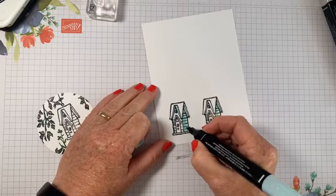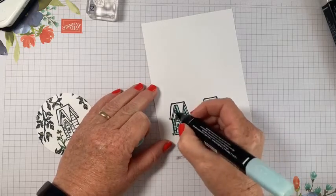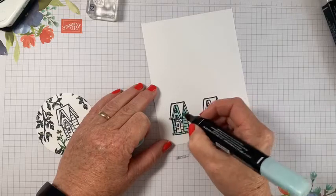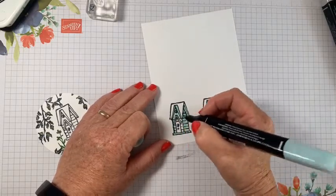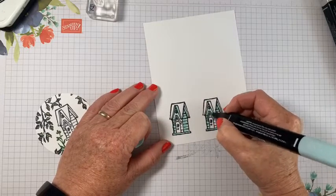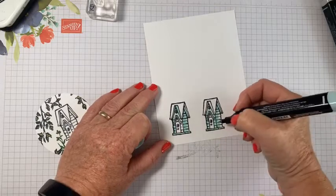Tell me, ladies, what's your favourite colouring medium? Do you like these blends, or do you like the Stampin' Write markers better, or the watercolour pencils, or something else? What do you like? I'd love to know.